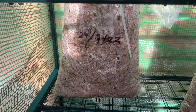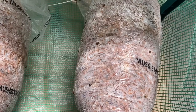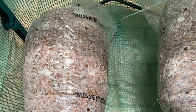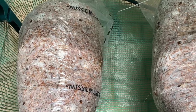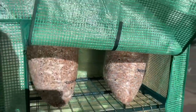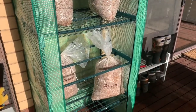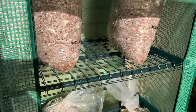So yesterday was day 19 of mushrooms. We've moved them outside into a little plastic greenhouse where they get spritzed each day with water to try and shock them into pinning out of the holes. So stay tuned for that.